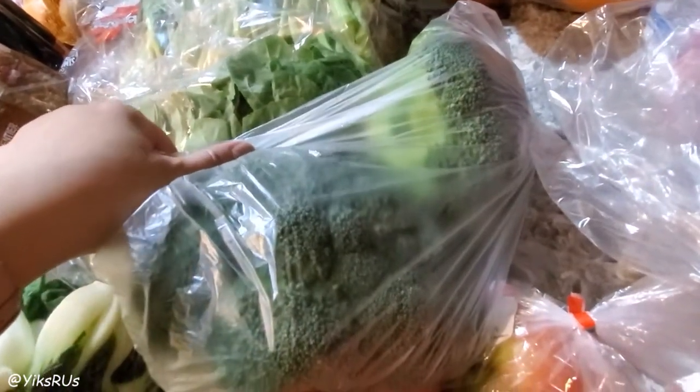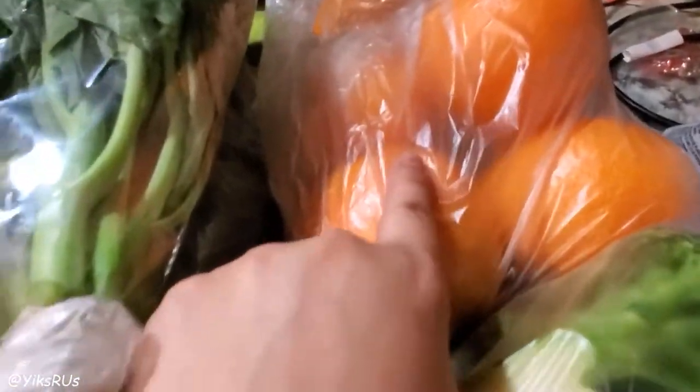They're like the size of my face. They're so big. And these were on sale for, I think, $1.59 or $1.29 a pound, so that's an okay price. And these are just some oranges that were on sale for 99 cents.